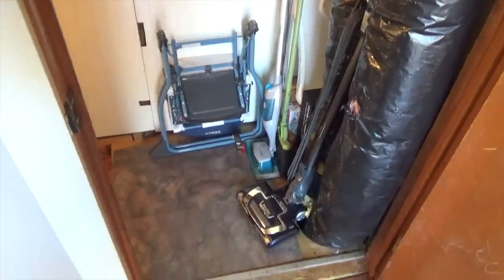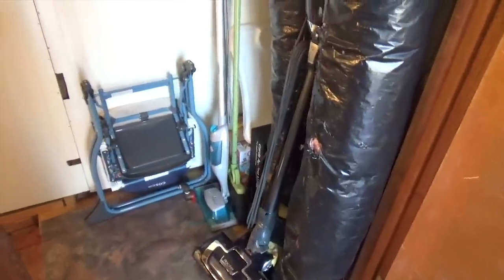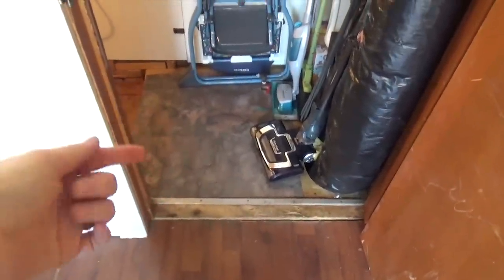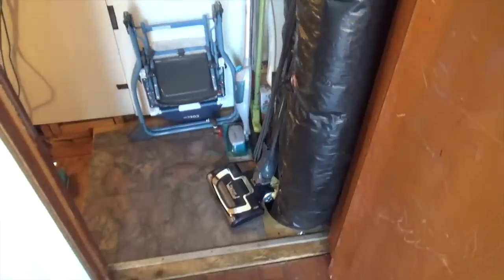I can get my sweeper and my mop out without having to fight, and our game night games are still back there. We have these sticky tiles left over from the front door area, so I just went ahead and slapped those down there. And, yeah, I feel better about it. Like I said, it's not perfect, but it's better, and that's what I'm striving for around here. Not perfect, but progress.